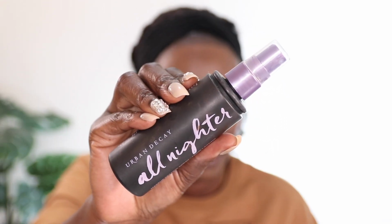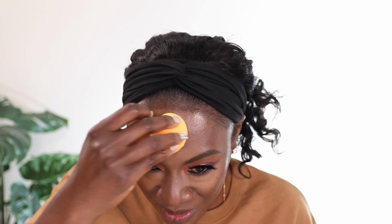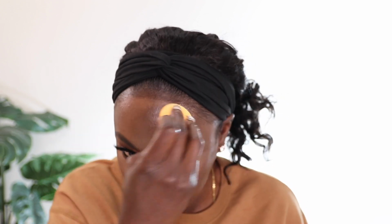So I'm going to go ahead and use the All Nighter Setting Spray by Urban Decay. Using my sponge, I'm just going to tap on the areas that I applied the setting spray real quick. I like to hurry up and do this because I'm not applying any other products. I like how this looks when I massage the setting spray all into my skin.